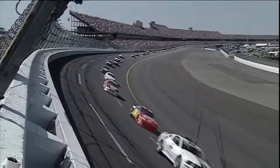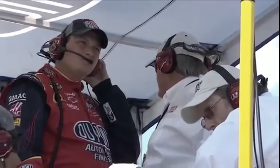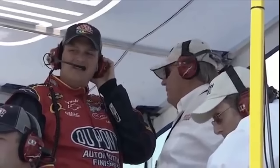That's another impound race, right? It is. Yeah. And the Car of Tomorrow? Car of Tomorrow. Yep, there you see the box. The man and his teams have won all of the Car of Tomorrow races. Rick Kendrick talking to Jeff Gordon's crew chief, Steve Letarte.